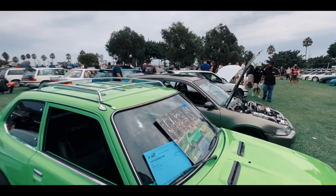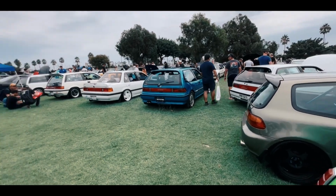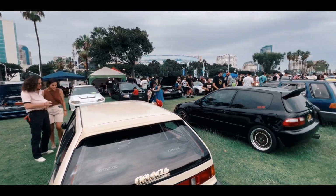So there are a lot of Hondas over here. This is the Honda side now. It's like the EF galore is over here. I love it. My buddy's car actually went over there too. The Mugen Si is the white one.